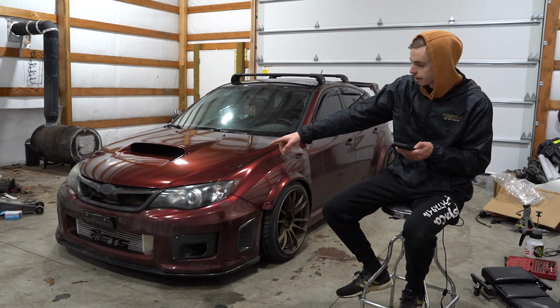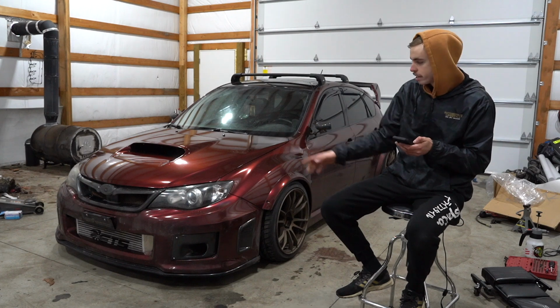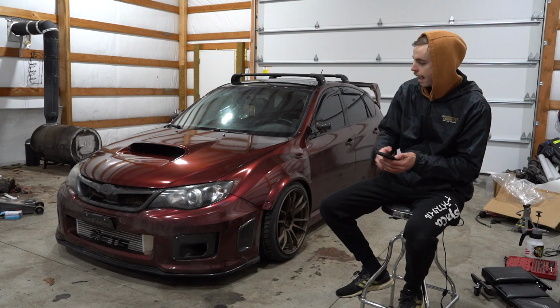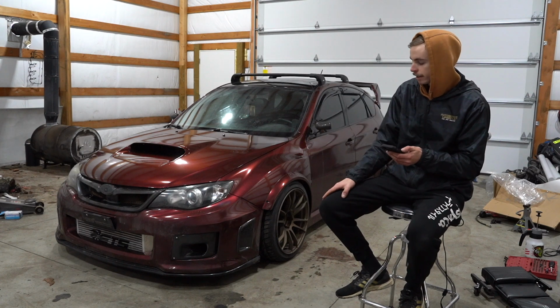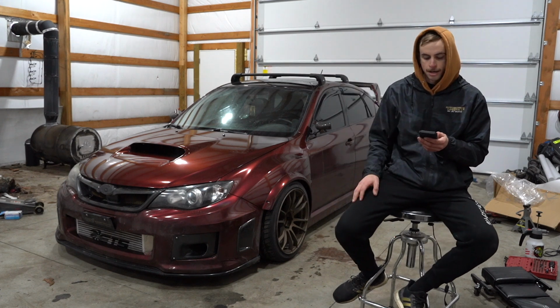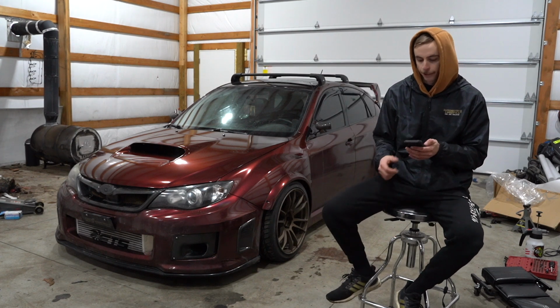I get a lot of questions on the little license plate delete. I run a Night Runner tilt bracket on there. Those are right around $40. And then the STI Euro plate thing in there, that's right around $33. You can find them on Amazon or anywhere like that. Just look up STI plate delete.